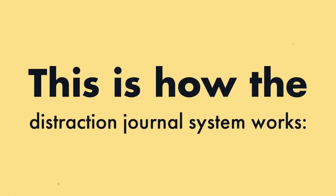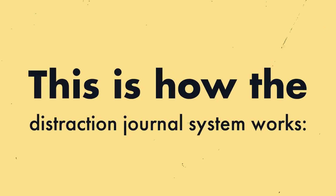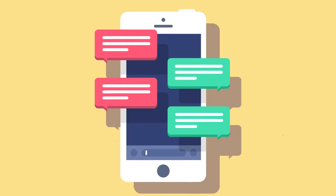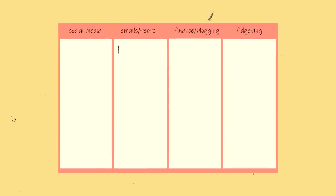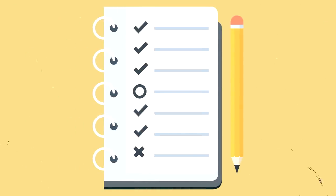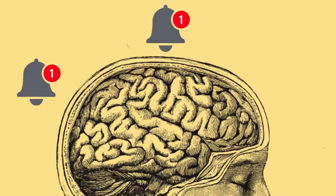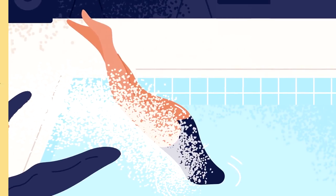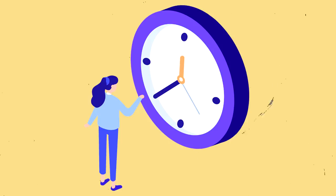This is how the distraction journal system works. After I create this table, I close out all of my tabs, put my phone in a drawer, and get to work. Every time I feel the urge to reach for my phone to check my texts, instead of opening the drawer, I mark a tally under the emails, texts column. And whenever I think of something I need to do, I write it down as a task below my table instead of actually starting it. This way, I ensure I don't forget about the reminders popping up in my head, but I also prevent myself from diving headfirst into something totally different than what I was currently doing. I do this for about an hour, and then I allow myself a 5-minute break.